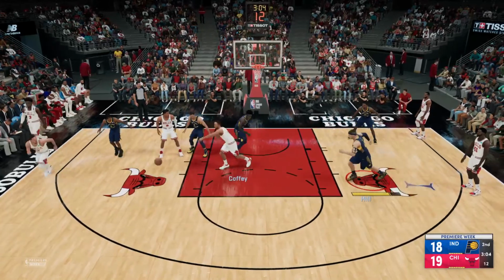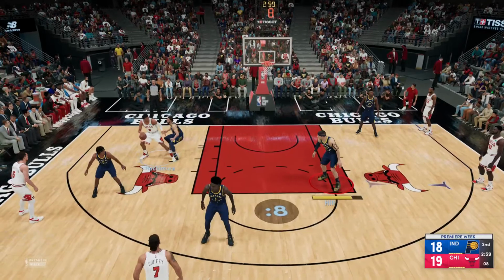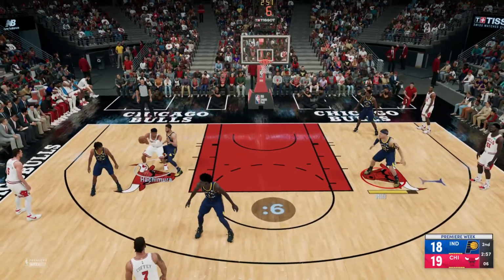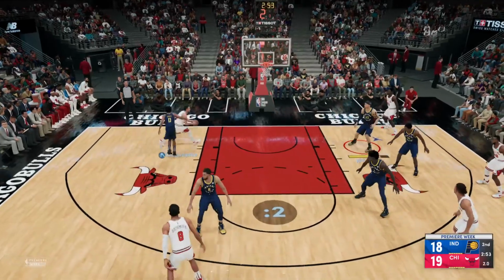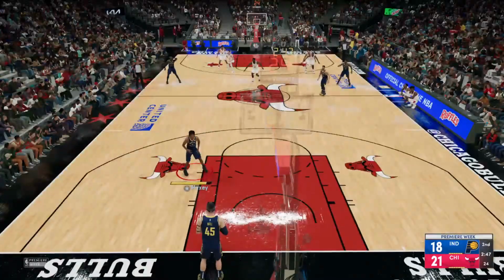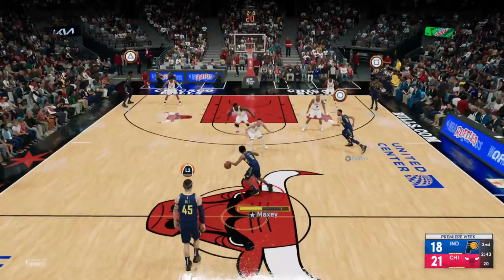Into the lane. Passes it to Connaughton. Hachimura against Levine. Hachimura kicks to Connaughton. And he goes up strong with one hand and flushes it down. And the instincts there from Hachimura. Notice the overcommitment by the defense and then makes the right pass.